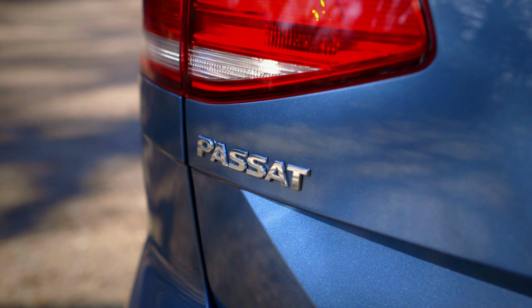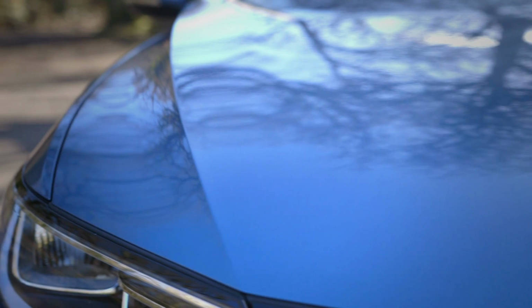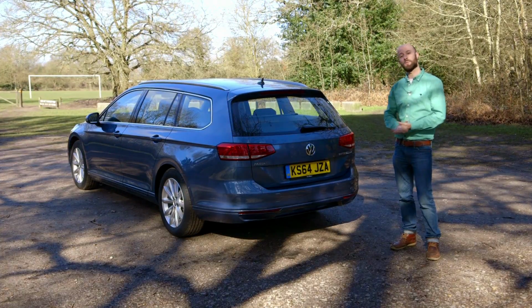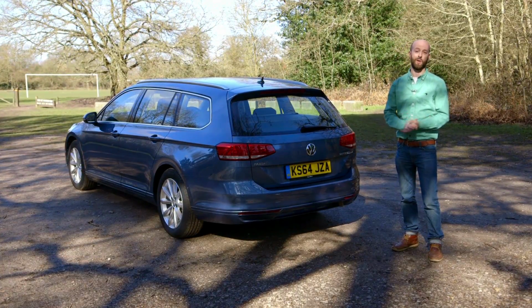But all in all, the Passat is not a car that changes a great deal depending which model you choose. Even the top of the range R-Line versions are subtle rather than shouty. Having said that, they do get some rather cool trapezoidal exhausts at the back, which make it look a bit like an Audi A6 Avant.